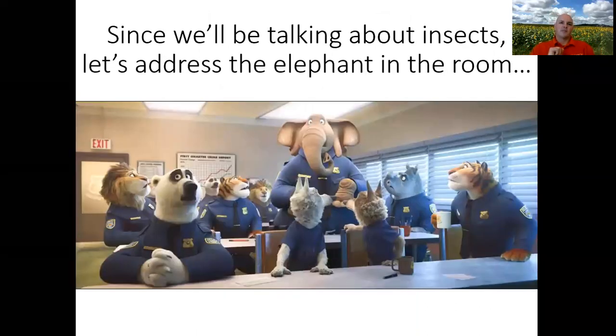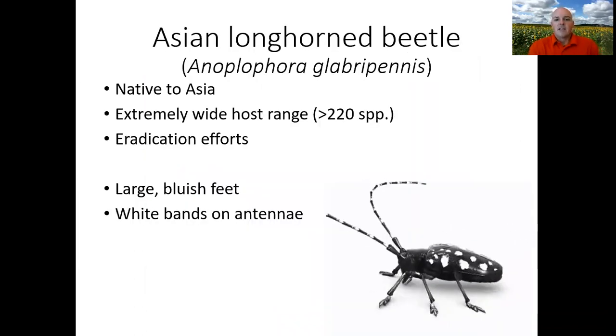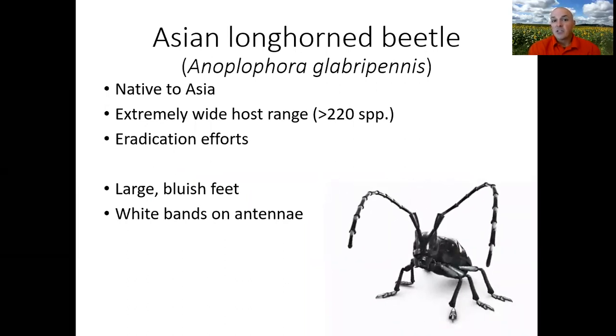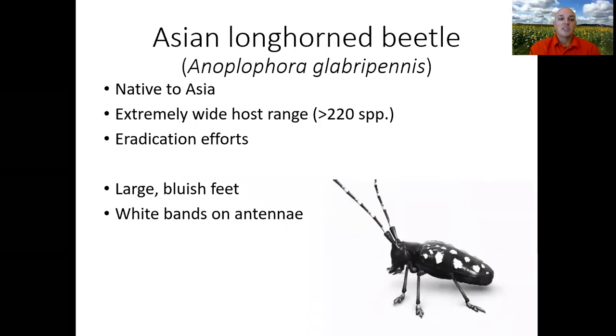So since we're talking about bugs, I want to address the elephant in the room, and that is the Asian longhorn beetle. Now, I hope many of you have heard of this already. We became the sixth state to have Asian longhorn beetle as of late May this year. It is a large, about 1.5 inches long beetle. That was the beetle on my fingers I showed you. Native to Asia, extremely wide host range, meaning it will eat a lot of different tree species.